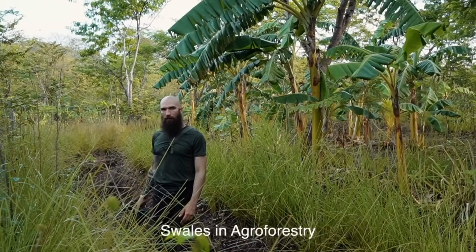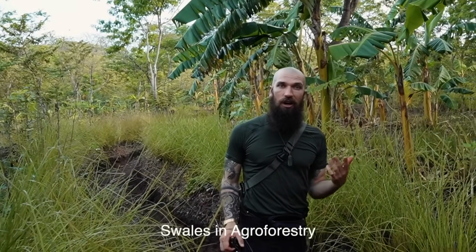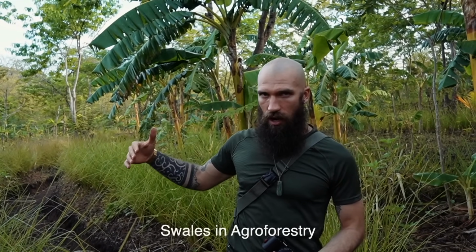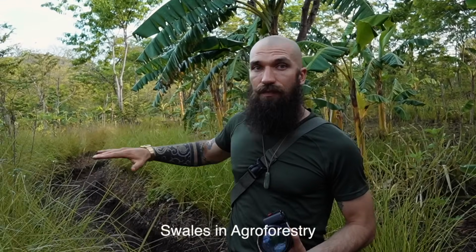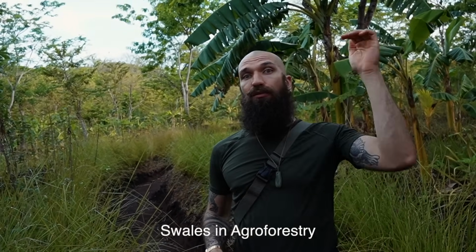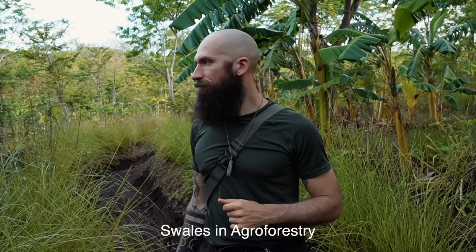Absolutely perfect for this dry tropical agroforestry system here in Guanacaste, where for a lot of the year they don't get any rain. And so in the dry season it gets very dry here, in the wet season very wet. So just working with those extremes, having these water harvesting systems in this context, super key. In a place like New Zealand, where we get rainfall throughout the year pretty evenly, maybe not so necessary.